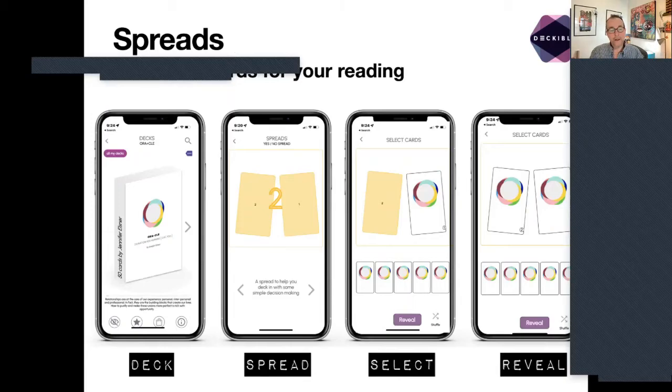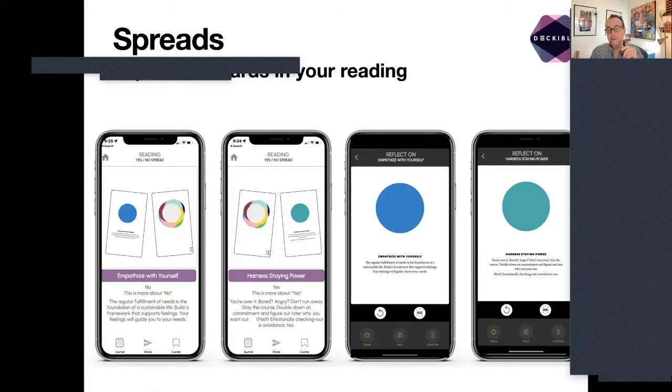So here I've picked my deck, I've picked my yes/no spread, I've chosen my 2 cards, and now I can explore and see which card is there and read all that information and examine my reading. And obviously I can share my reading, but most importantly, it saves my reading back to my timeline, right? So it's there forever.